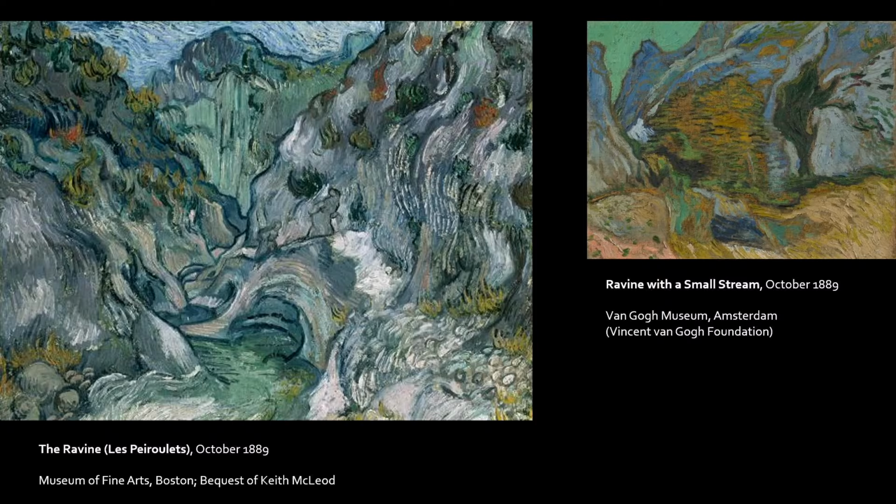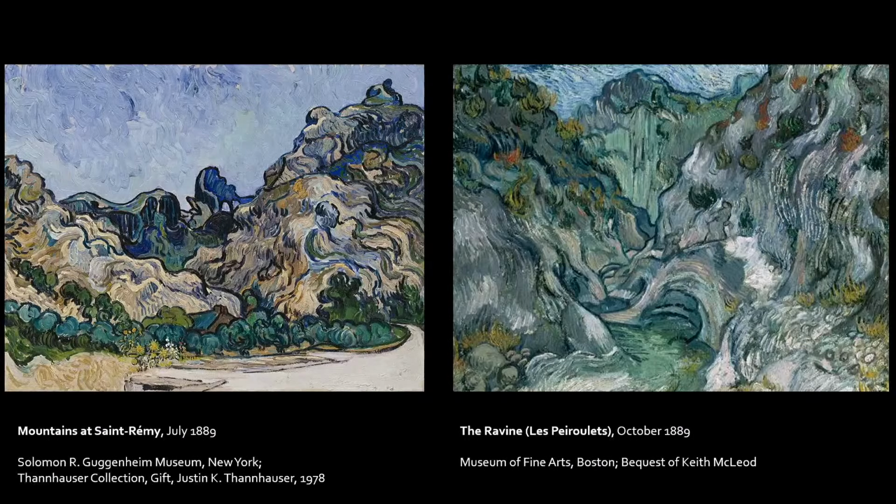This part of the Alpilles is called Le Péroulet. The name is derived from the Pérou or Peyrol, bowl-shaped formations the rocks have acquired through centuries of corrosion by the mountain water. He regarded this study as a pendant for the study which he called Mountain Summer Effect. This is the painting on the left that I showed earlier.